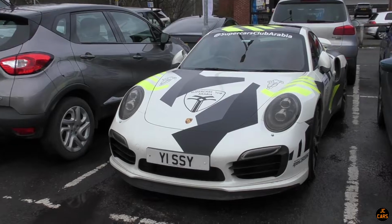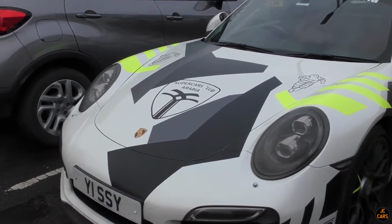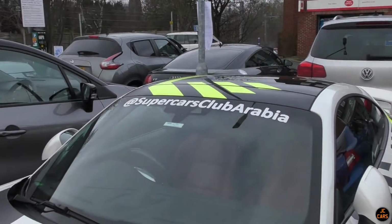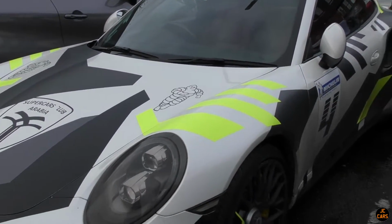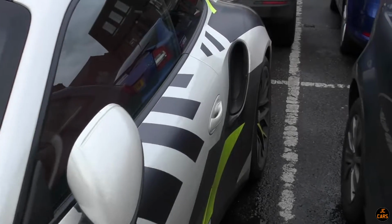But yeah, livery looks really cool on this. I'm quite a fan of liveries on cars. It's got the Supercars Club Arabia there as well. Nice Michelin decals. Looks proper cool. It's in a nice red leather as well.